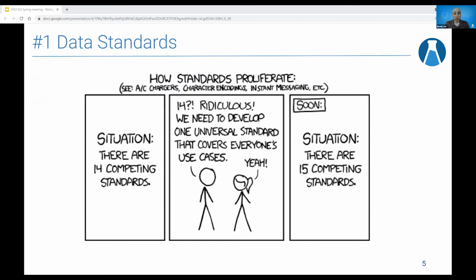So first, with a nod to the wise minds at XKCD, I'm gonna let you read this because they know where the pursuit of standards leads.